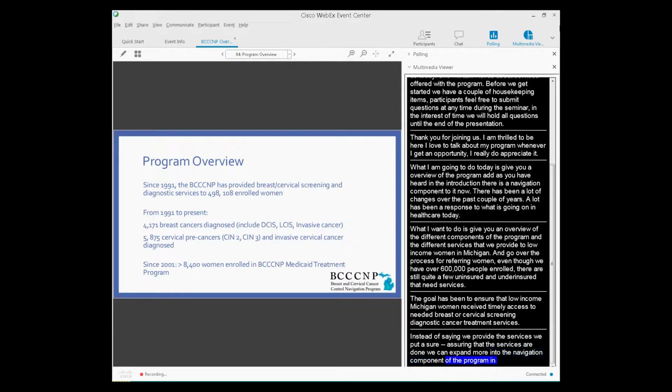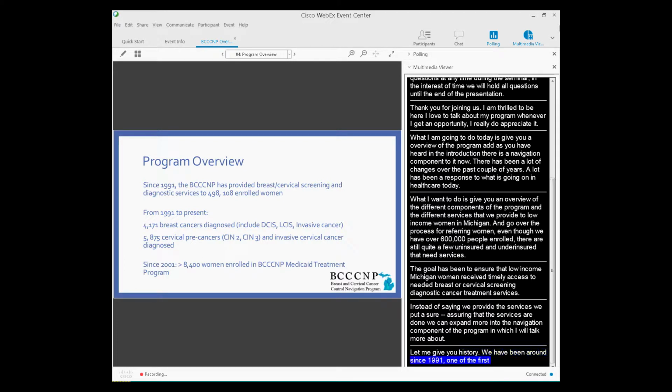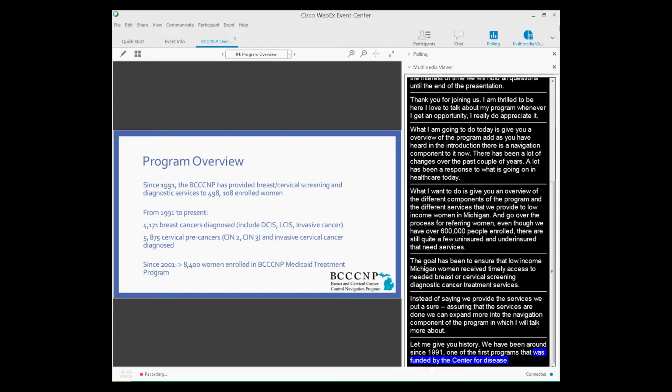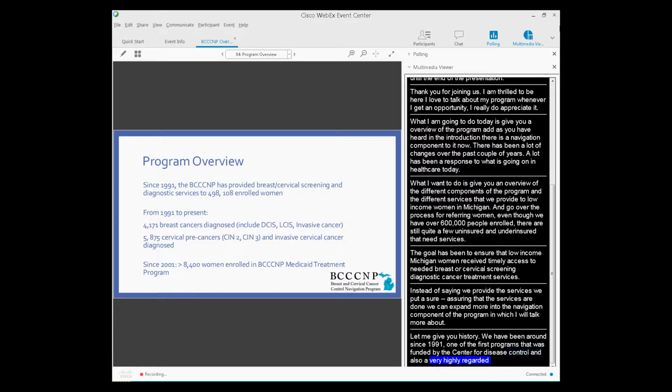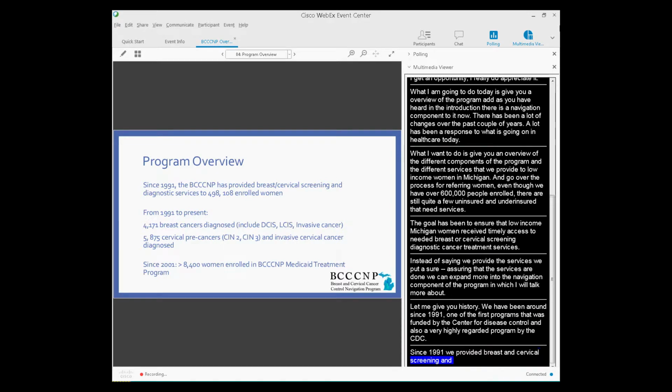We have been around in Michigan since 1991. We were one of the first programs that was funded by the Centers for Disease Control, and we are also a very highly regarded program by the CDC. Since 1991, we've provided breast and cervical screening and diagnostic services to over 498,000 women. And those are individual women. That's not counting women who have returned to the program over the years.